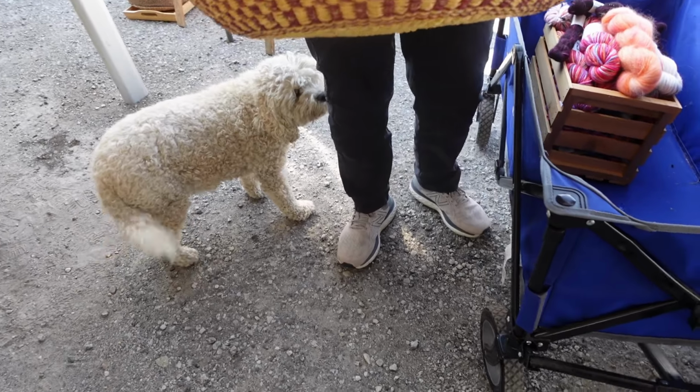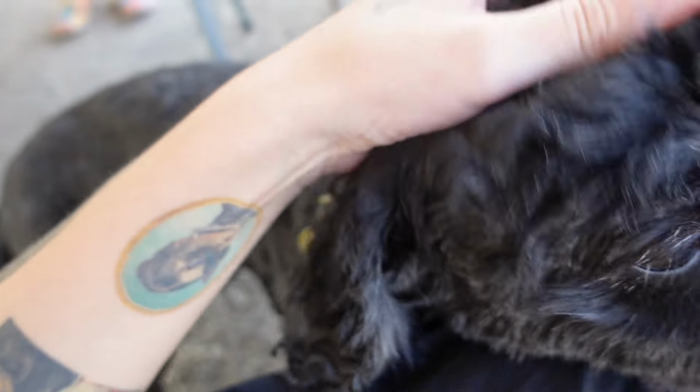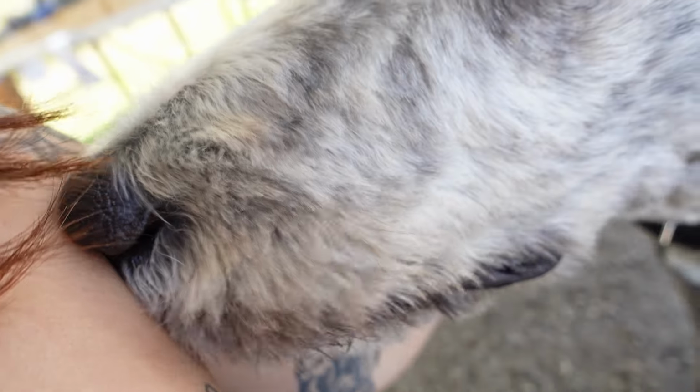Oh, so look who came to say hi. This is Poppy, and this is Gus. Oh my god, there's so many dogs here, and they're so freaking cute. I love them so. Look at her tail wag. Oh my gosh. And oh my gosh, look at this big baby. This right here is Winnie. Oh my gosh, look at these babies. I love them so much.